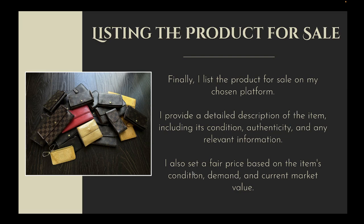Condition can be evaluated on your own. Demand and current market value can be evaluated when doing research on that product on eBay. I typically do a lot of research by literally just looking up, let's say, this wallet to the left here, the shiny one with the patent leather.